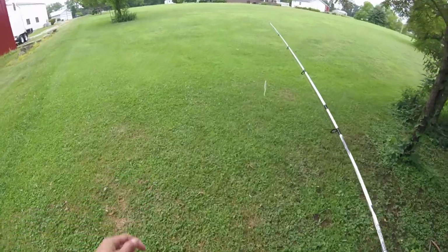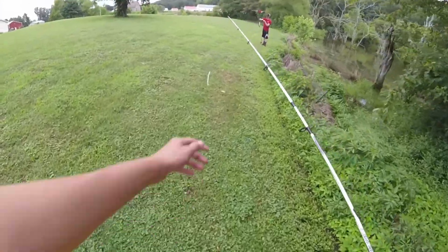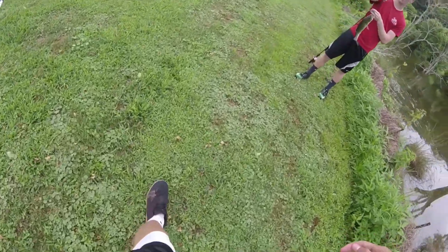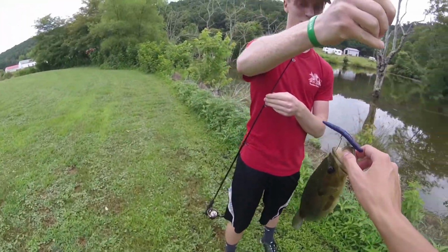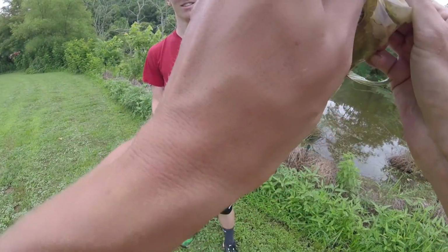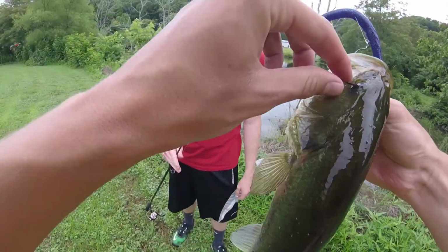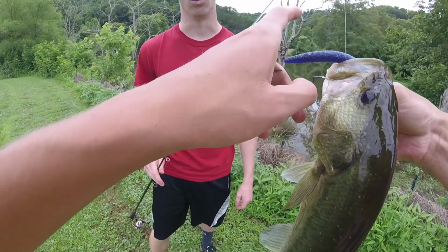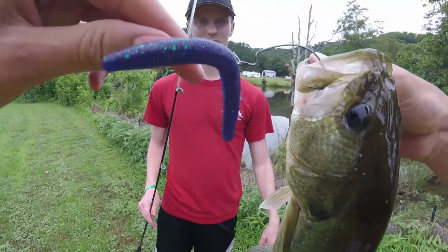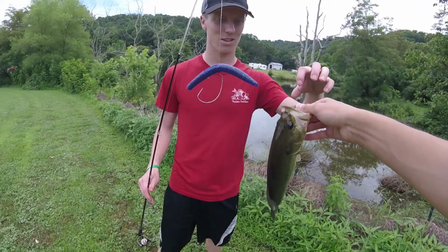Justin's hooked up around the corner. Not a bad one. Probably close to a pound. Right on the eye. I got like 3 nibbles in a row right by that tree right there. I just kept on it. Finally got it. Poor little guy. So Justin caught that on the black and blue Senko. Not a bad one.